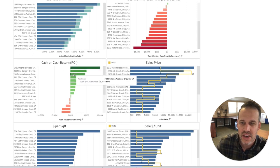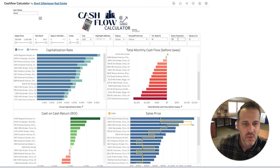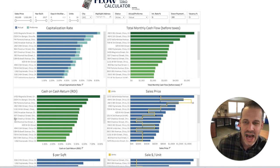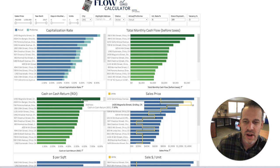So you can see here, cash on cash return. It'll show you where you're going to be. Now, some of you guys may say, well, I'm all cash. If you're all cash, all these are going to look good, basically. But what's the highest bang for your buck? Cash on cash return. And that's going to show you the percentages right here of where you're at.